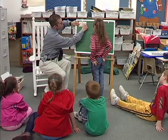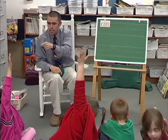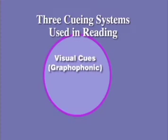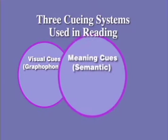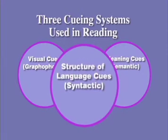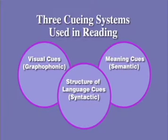Words become sight words when the reader has formed a strong connection between the sequence of letters in the word's spelling and the word's pronunciation and meaning as it is stored in the reader's oral vocabulary. In Segment 4, reference is made to the 3 cueing systems that need to be in place for a reader to be effective and efficient. Visual or graphophonic cues come from the reader's knowledge of letters and their sounds. Meaning or semantic cues come from the reader's prior knowledge, including vocabulary and experiences, the storyline, and pictures. Structure of language or syntactic cues are based on the reader's understanding and use of oral language, familiarity with book language, and awareness of the grammatical patterns of English.